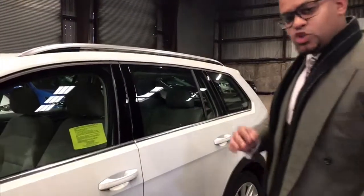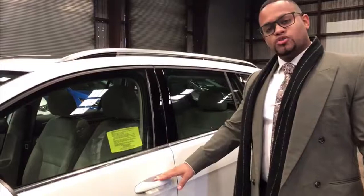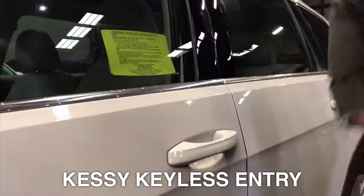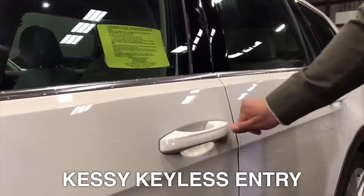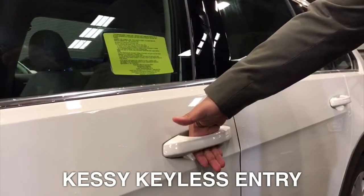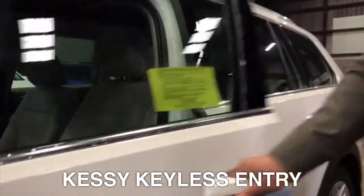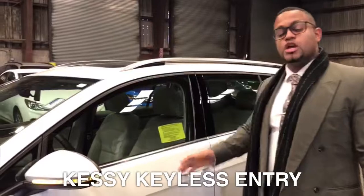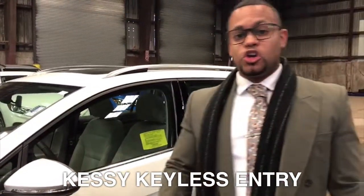Something specific to the SC AllTrack is something called KESSY keyless entry. So I'm going to go ahead and put the key in my pocket, the key fob. I'm going to lock my door. I'm also going to unlock my door. So the ability to lock and unlock the door with KESSY keyless entry, with the car being a push button start, you never have to take the key out of your pocket or your purse.